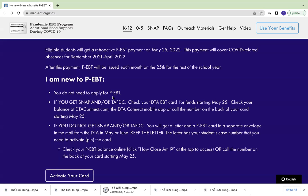What happens if you don't receive SNAP or TAFDC? Then you will receive a letter and the PEBT card. They will send it to you from the DTA, Department of Transitional Assistance, in May or June. When you receive that letter, make sure you keep it. It's very important because that letter has your student case number, and you need that number to activate the card. Don't throw it away, keep it because you need it for the card activation, right?